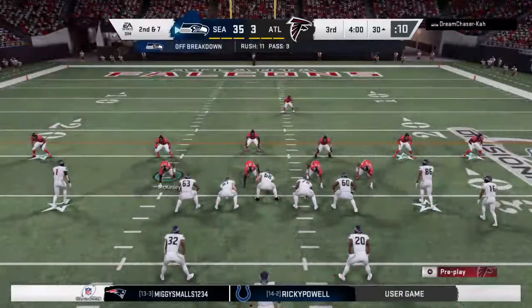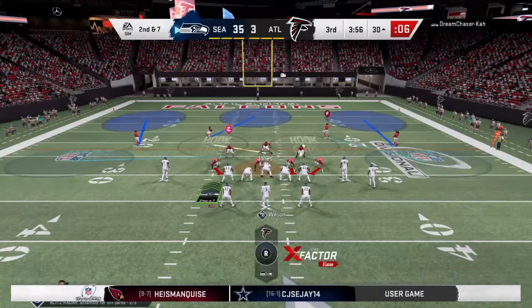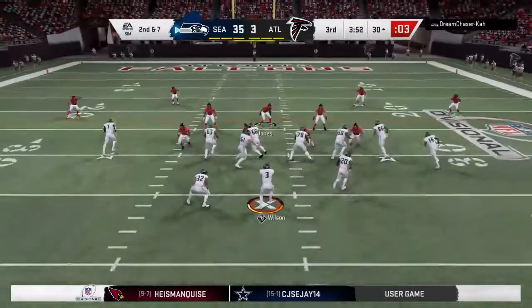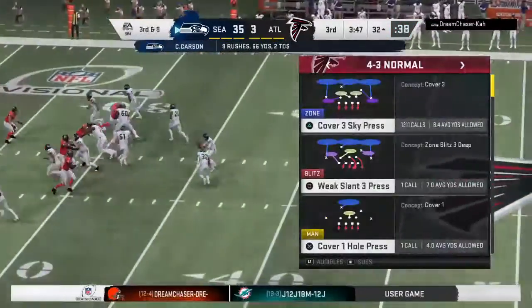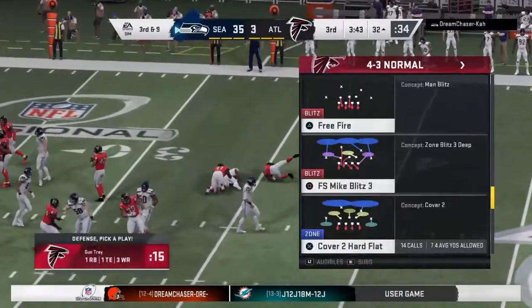Three yards on that last carry. Here's 2nd and 7. Hey, time. They stay on the ground. Again, it's Carson. And he is met in his tracks behind the line of scrimmage. He lost 2 there, and it's 3rd down.